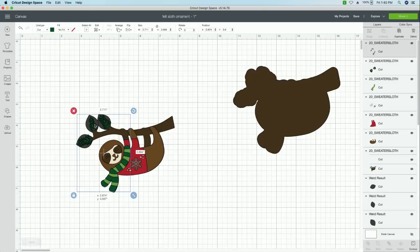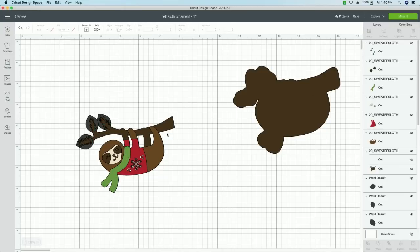Okay, so these will fit nicely in here. I might want to make them just a little bit bigger. You can see right here that there may be a little overlap. So then what I would just do is highlight the one that I want a little bit bigger, make it a little bit bigger, and you're just manipulating the cut files to work for you. I love that about Design Space and cut files, especially SVGs.